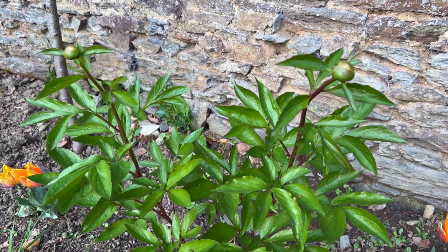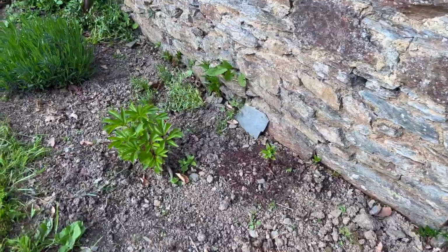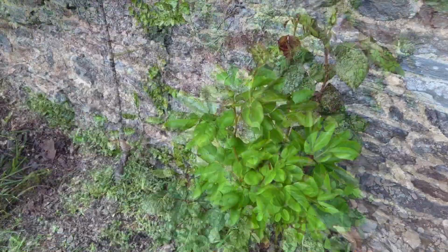Those are pretty. I don't know what color. I think those are like a light pink. Another peony, which I don't think will bloom this year. That's a little young. That's a rose.